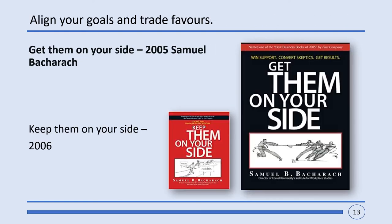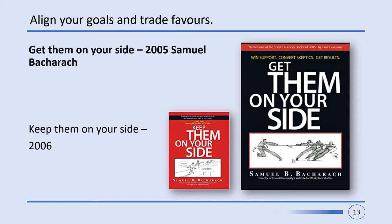And then we flip to the utterly wholesome Samuel B. Bacharach's Get Them On Your Side and Keep Them On Your Side from 2005. Great little books about the reality of horse trading favours and ensuring interest alignment with large projects. The title is super accurate. Use the techniques here to get allies and supporters.